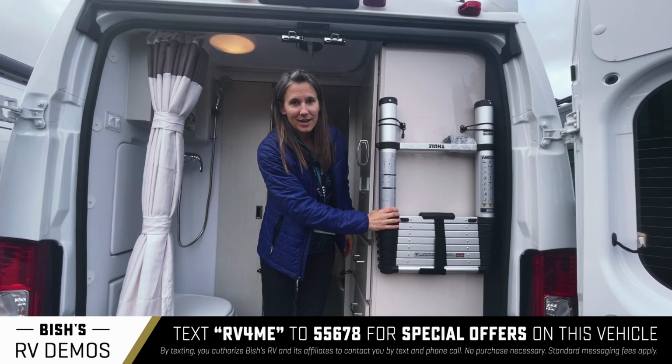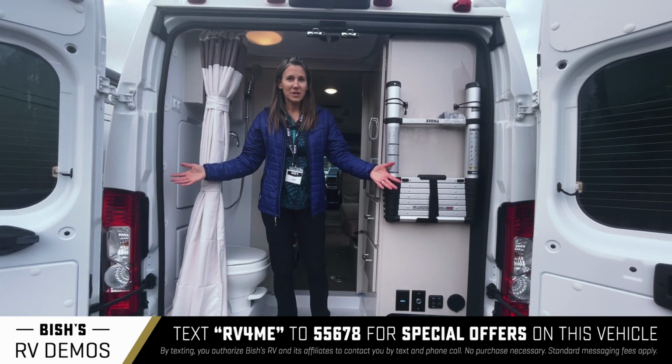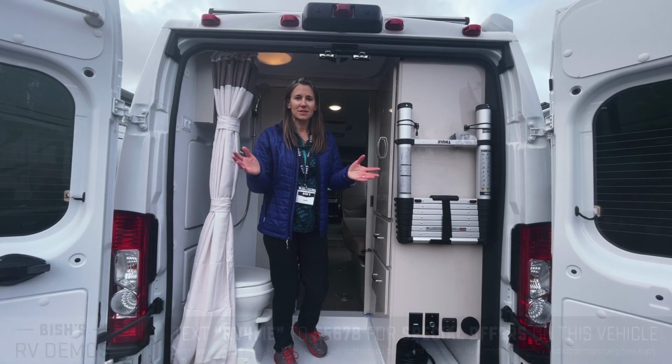You do have a ladder, which is built in right here. And this is actually a really great space too, because if you needed to load something in the back of the van, you could do that easily. So it gives you a lot of options.